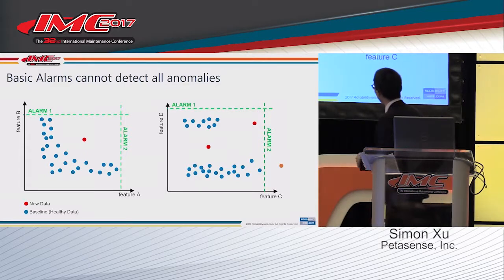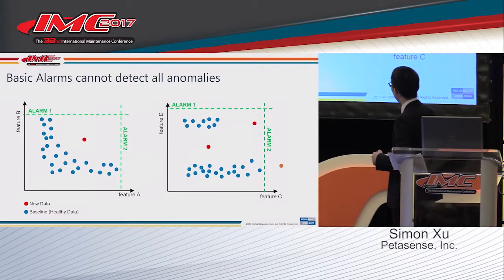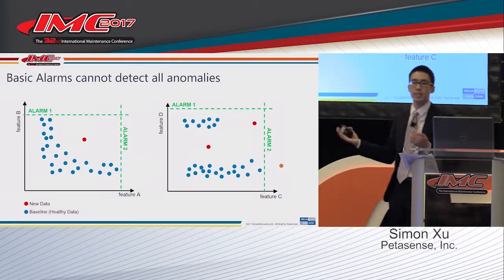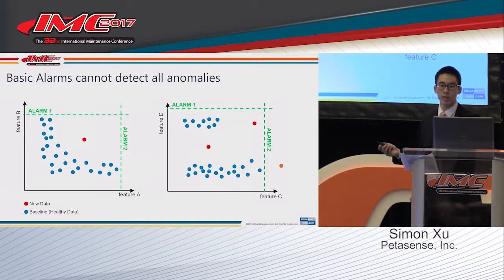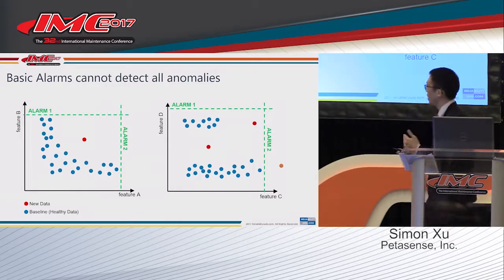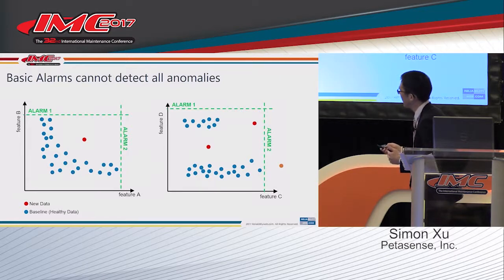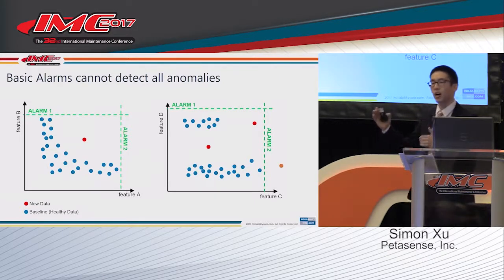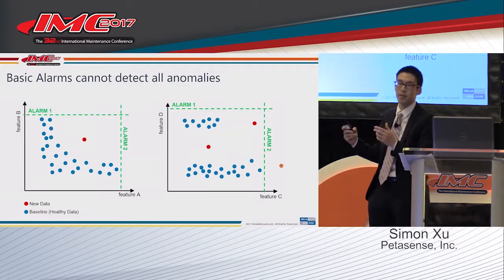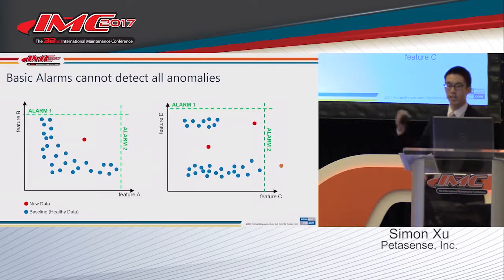The alarms can pick up, say, this orange point here, which is outside of the boundary, but there are other points that these basic alarms just won't capture. Now, machine learning is capable of drawing a more complex boundary. It can draw a boundary that surrounds the points more accurately, and you can adjust how tightly you want to fit the curvature of the data and also where the offset is.